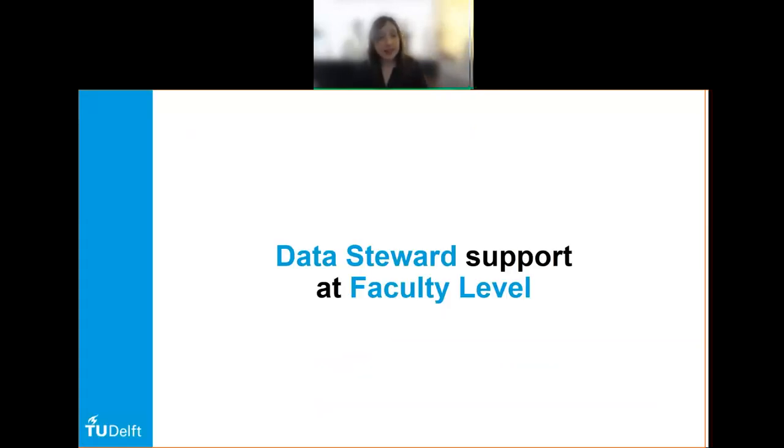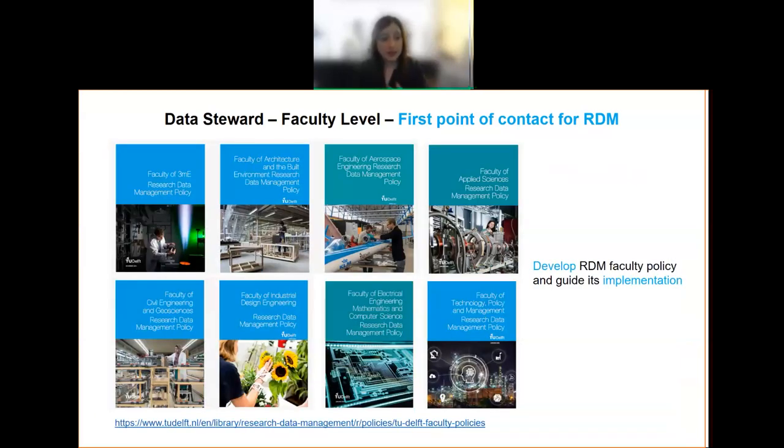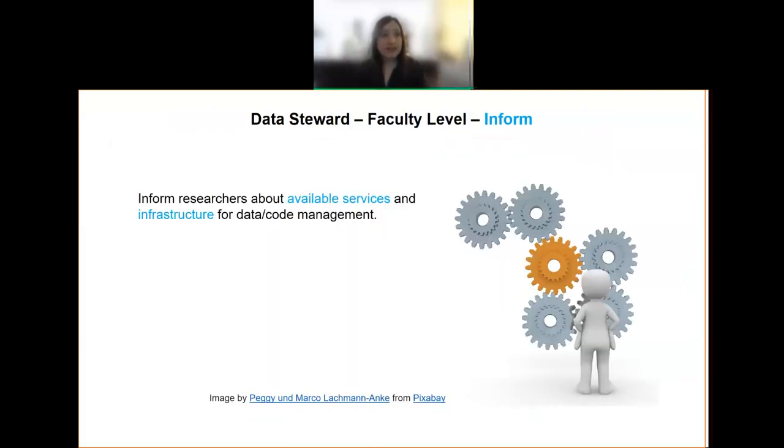And then at faculty level, we do more things that are relevant for our respective faculties. The first and main point of work is to be the first point of contact for research data management questions, issues, whatever doubt researchers have; they can just direct them to us. Then we develop the policies. You can now see all the policies for the different faculties, and you can see how alike or unlike they are. They all start from the TU Delft framework policy, so they all have a similar base.